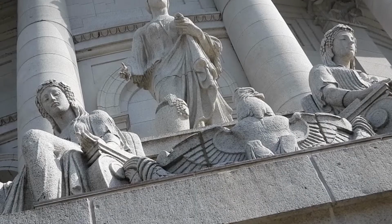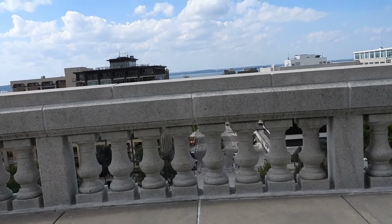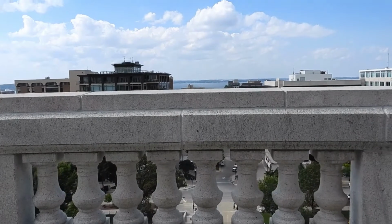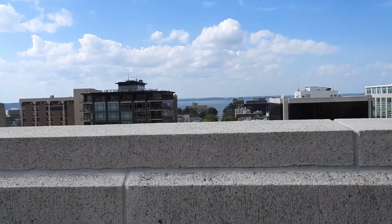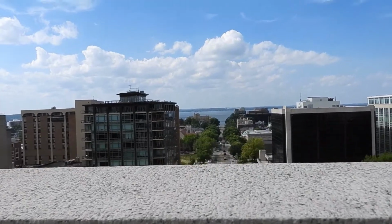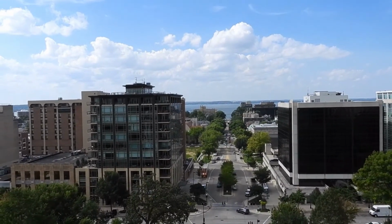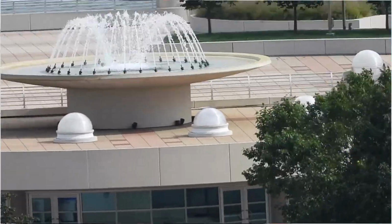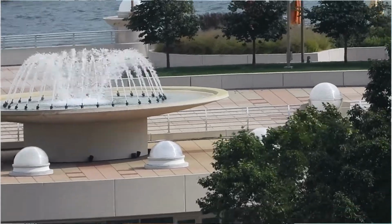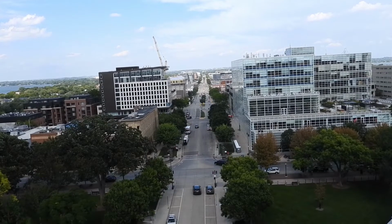So guys, I am here at the rooftop of the Capitol in Madison, and it is amazing here. The view is beautiful. Today is my day off, and I just decided, you know, I'm gonna go here. No regrets at all, instead of just sitting at home.